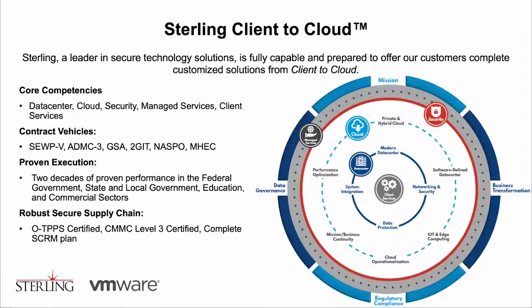Sterling offers complete customized solutions from client to cloud. We serve on multiple federal, state, and local government contracts and support all industry verticals. Security is of the utmost importance at Sterling. We have a robust, secure supply chain, including OTIPs and CMMC certifications. For any questions about Sterling, please use the email aliases you will find at the end of the demo.